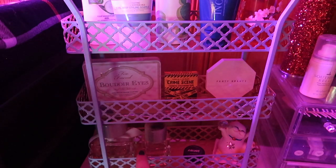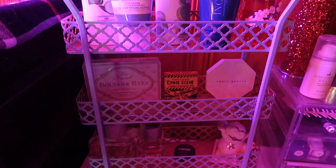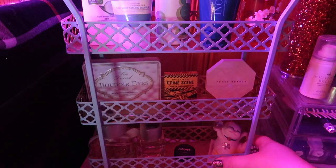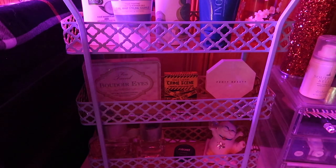And then down here, I've got my Burberry perfumes. One's empty, one is not. I've got my Lush Karma perfume. And then I've got this Lucky Cat that my aunt and uncle got me for Christmas. I want to say 2 years ago, but it's just adorable and I like having him around.